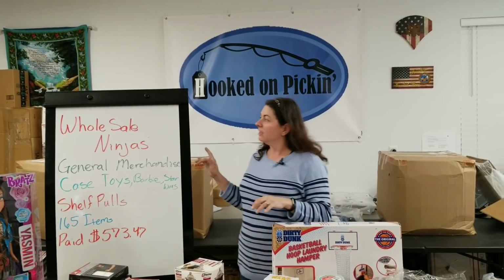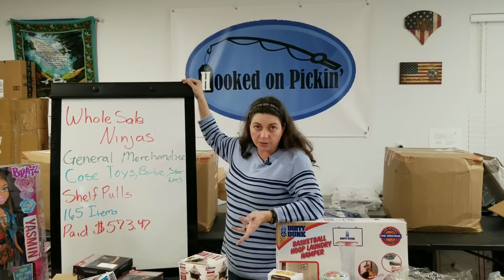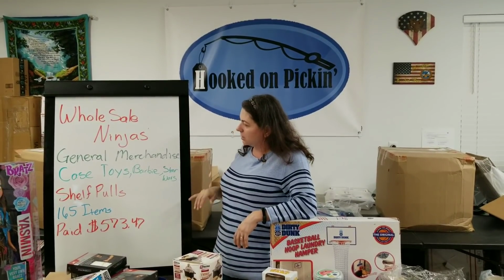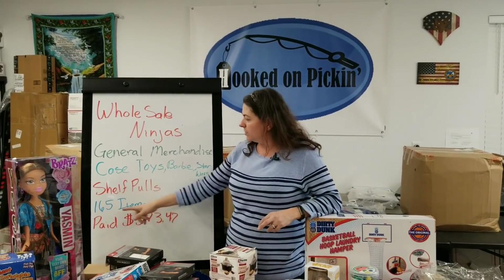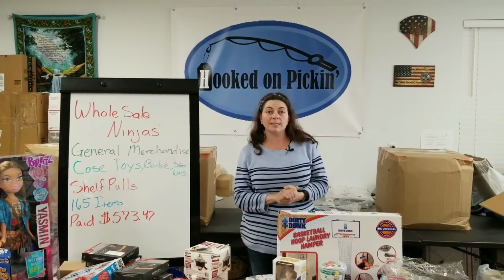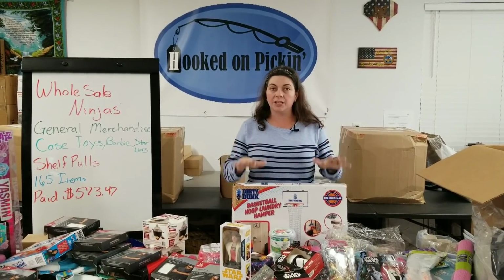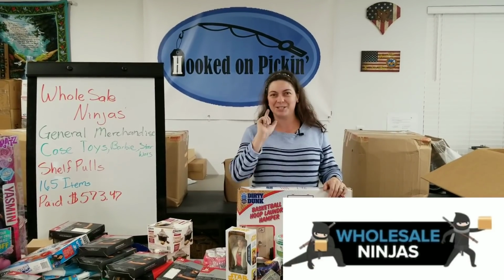But again, this is a case from Wholesale Ninjas. Cost me $30 to ship it. And so it was really heavy. I don't know how they got it here for 30, but general merchandise, toys, Barbie, Star Wars, which we saw a lot of, and of course this huge Bratz doll. Shelf pulls, 165 items, paid $573.47. So check out my second video. I'm going to go ahead and list everything, find out how much I really make on this case, but I love the condition of the shelf pulls from Wholesale Ninjas. And remember, in the end, Jesus wins.